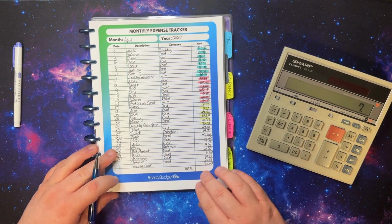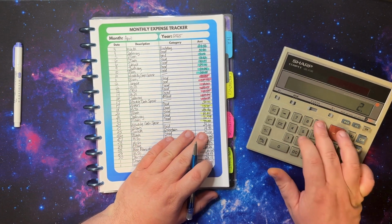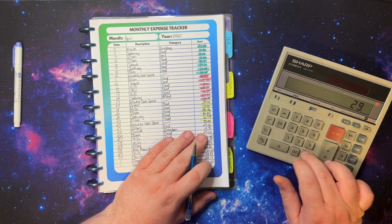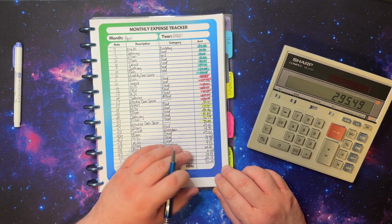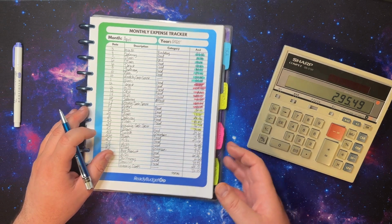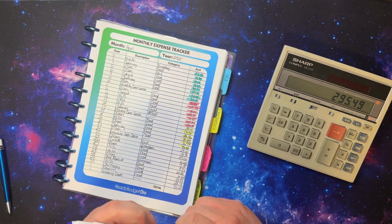Okay, got them. Now, time to add all of this up and see what the damage is. $295.49. Okay. So before I leave this page, I'm going to color code.